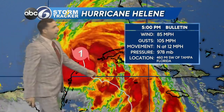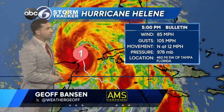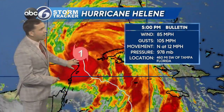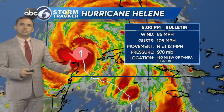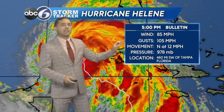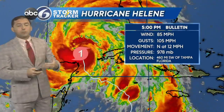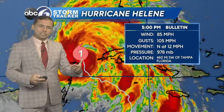Hurricane Helene, and it is a strong storm. We have seen an increase in the wind speeds from the 2 o'clock update to the 5 o'clock bulletin, and that is showing that the storm is strengthening. Pressure now down to 978 millibars. It's moving north at 12 miles per hour, which is a pretty good pace to begin with, but it's only going to get faster as it strengthens.